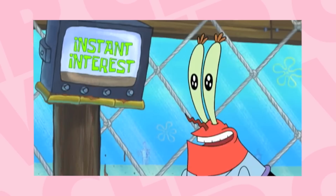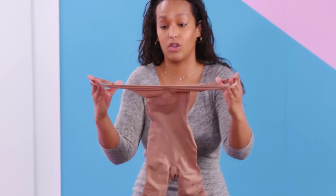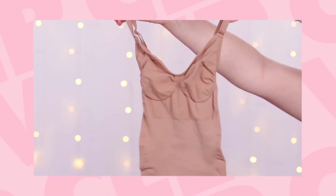My bank! That's practically giving money away. That is so expensive. I would never spend that much on any shapewear. But with that being said, I've seen Kim in this, just this alone. Oh, really? And it looked really good. Right off the bat, of course, at this point, we know that Skims is really good shapewear. I feel like this is gonna fit really nice.